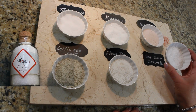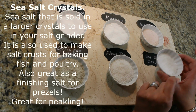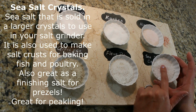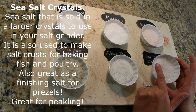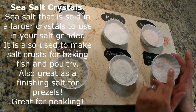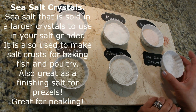And the next salt I want to talk to you about is a sea salt in crystals, and this is what I use in my grinder. You can just put it in the salt grinder and grind it according to how much salt you need in a particular dish. And if you remember, I talked to you about that chicken in a salty crust. This is the type of salt that chefs use to bury either fish or poultry in and then cook in it. It's also great for pickling and for everyday use, and it's a plain sea salt.